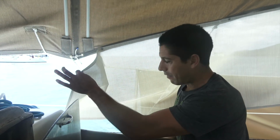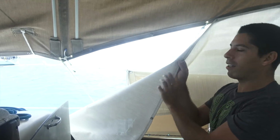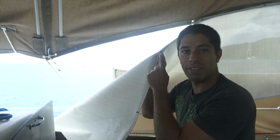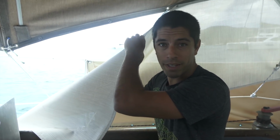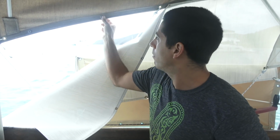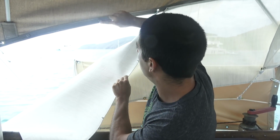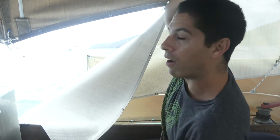Now we got what they call Pfeiffer Techs here, and you'll notice we installed these snaps here, which if you've never installed snaps, it's actually quite fun if you use the pound method, which is you get a hammer and just smack the crap out of these things. They actually have one of those high-tech squeezers, I think is what you call them, and it saves from all the pounding, but we like the hammer method. So we have these snaps going up. We gapped them 14 inches all the way around on each side.